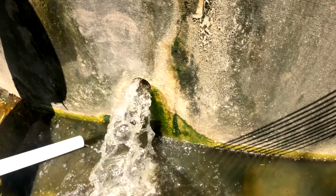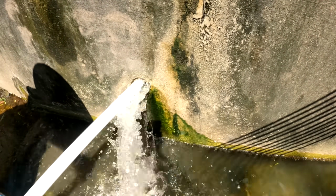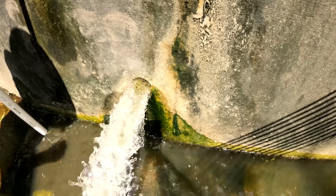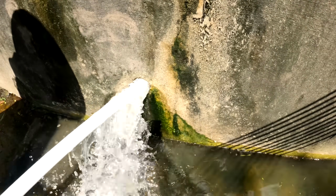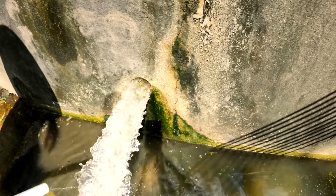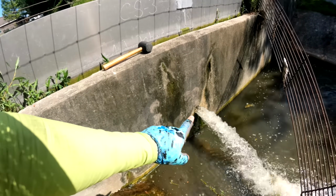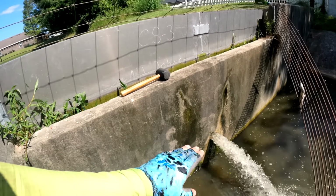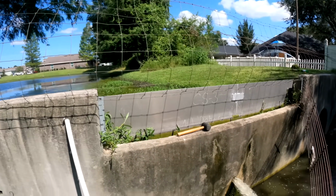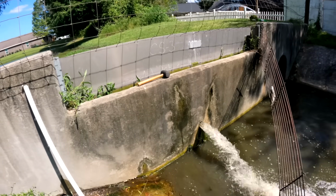So it's draining, but it's still pretty slow. We're just gonna give it a little help if we can. So that's supposed to be the level. It's supposed to drain out past that. And I had a neighbor come tell me it was above this, flooding over. So it's no wonder why this wall's cracked and failing.